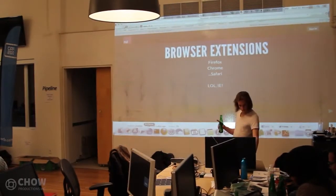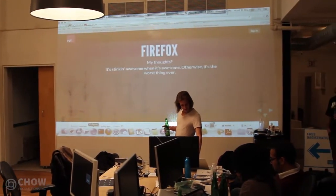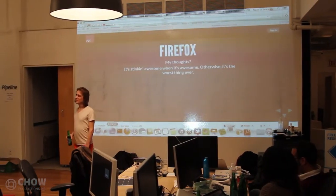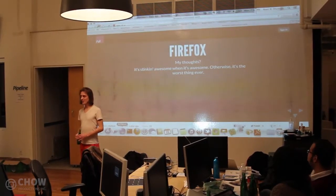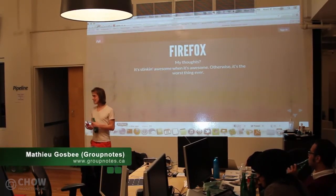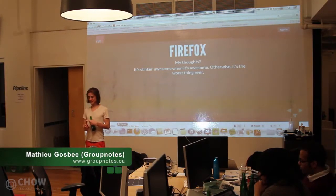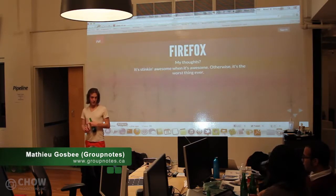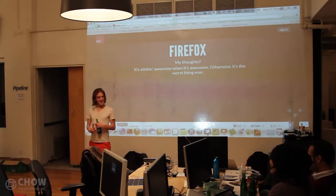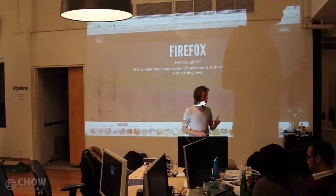I'm going to first talk about Firefox. So, Firefox extension development, it's an odd one. They have two different types of extension development happening. They have their new Jetpack, which is freaking sweet, and their old thing that looks like a Java hellhole. Really. Send us a pull request. Sorry? Send us a pull request. I would love to.